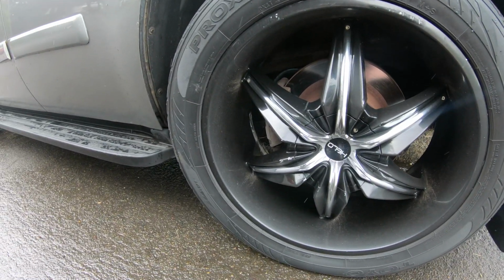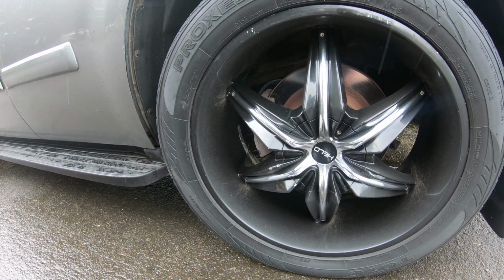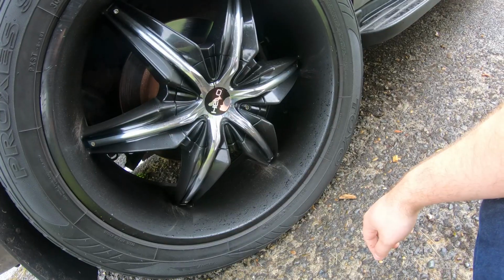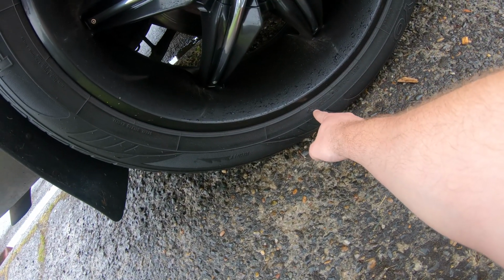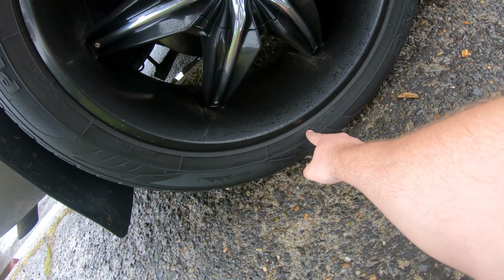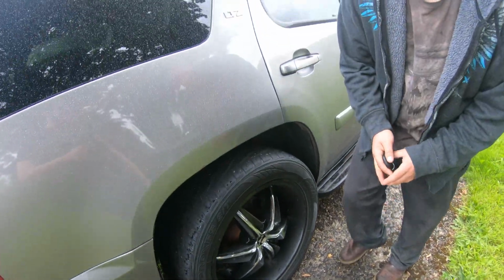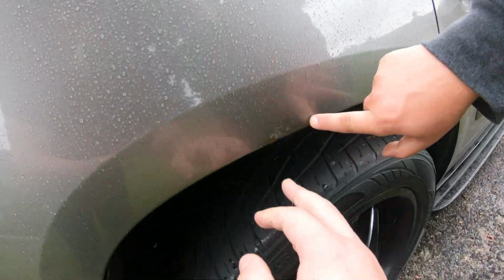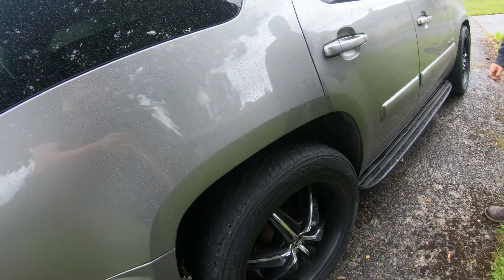But where's the year on this thing? I don't know. I'm just looking for the age of this. It's 2116, so the 21st week of 2016. So they're actually not that old, like 4 years. Look at this. Oh, bubbles in the paint. And here. Yep. And that was on the other quarter panel too. That's not good. Well, let's go under the cover.